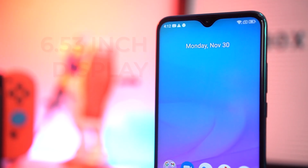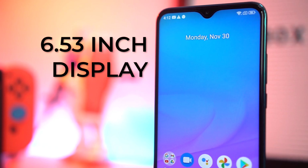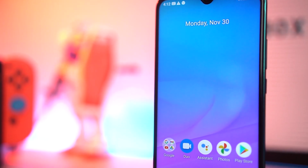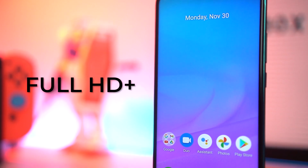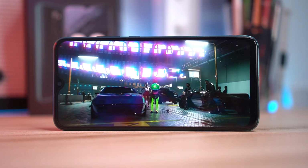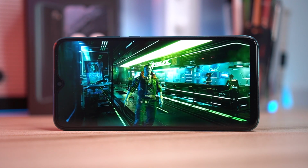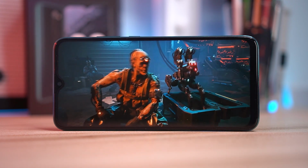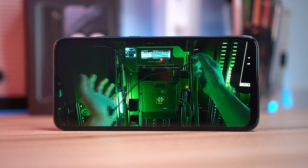Up front, you get a 6.53-inch display with a water drop notch that is home to a 32-megapixel selfie snapper. You get a full HD Plus resolution on the Aqua S9 Max, along with a thin bottom bezel. We're happy to say that the colors look great and they really improved on the brightness, so you shouldn't have a problem using this outdoors. That being said, it is only Widevine L3 certified, so that means you only get standard definition for Netflix videos, but at least you get full HD on YouTube videos.